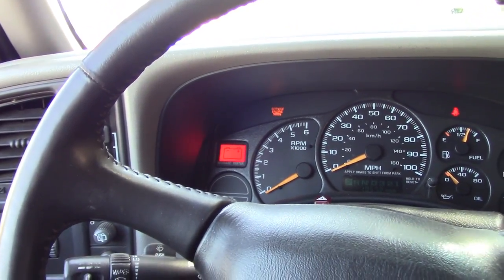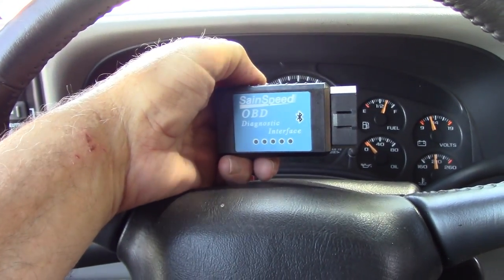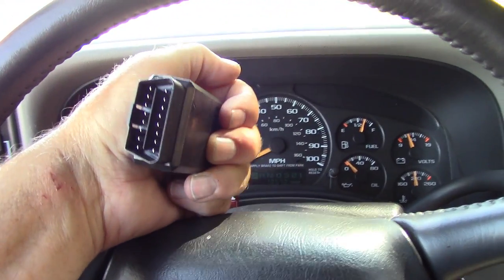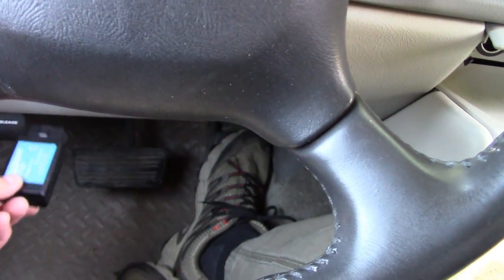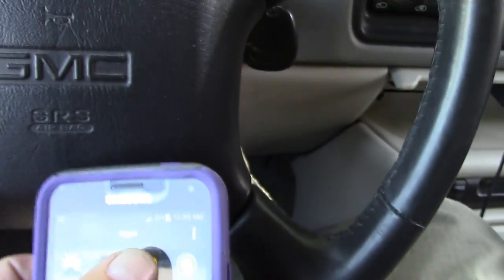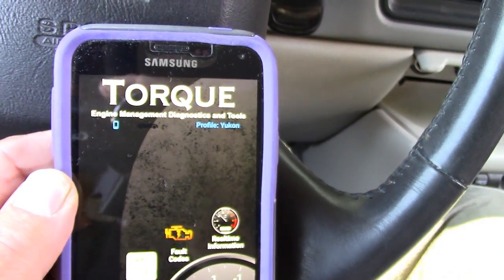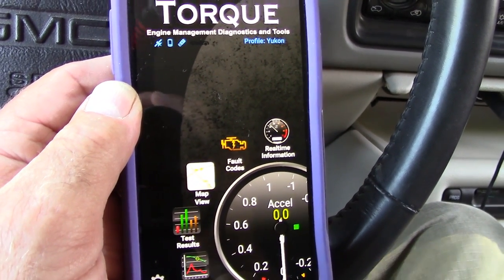I wanted to show you how I determine what it is. I bought one of these for $15 off of Amazon, and it's just a diagnostic interface, and it plugs into your OBD port underneath your dash. Mine's just down here underneath the dash, just plugs right in. And then I've got this app called Torque Pro, and it interfaces with that reader. It's got fault codes on it and everything. You can read your fault codes. You can erase your fault codes.